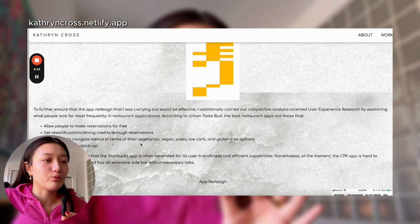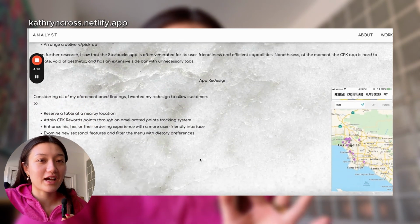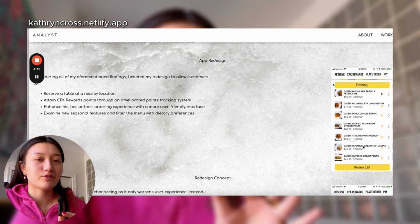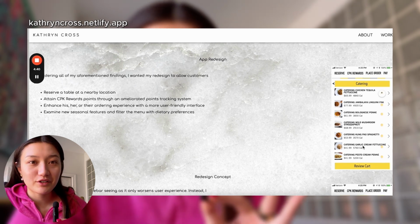So then I slowly redesigned the app. If you want, you can stop and read this exact app redesign and all of the notes that I had around it. But I would create these wireframes and screen record myself going through the wireframes so that there was a clear demonstration that you could go through.